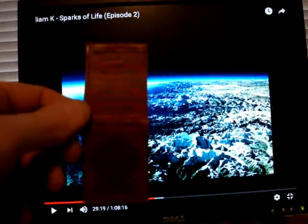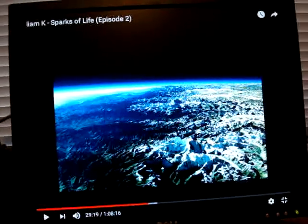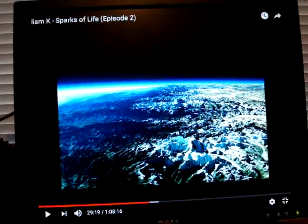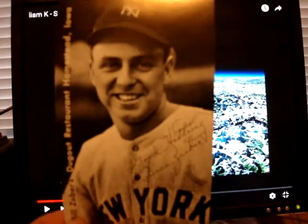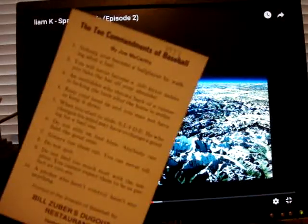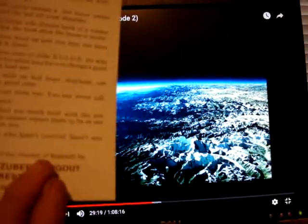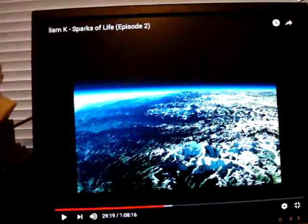Fifth Avenue Restaurant in New York City. So that's really pretty awesome to get that one. Then I got this postcard of Bill Zuber's Dugout Restaurant in Homestead, Iowa. And there's Bill Zuber. This was dated 1977, and he's been deceased since 1982. And it's got the 10 Commandments by Joe McCarthy on the back of it. So that's pretty neat. That was 50 cents.